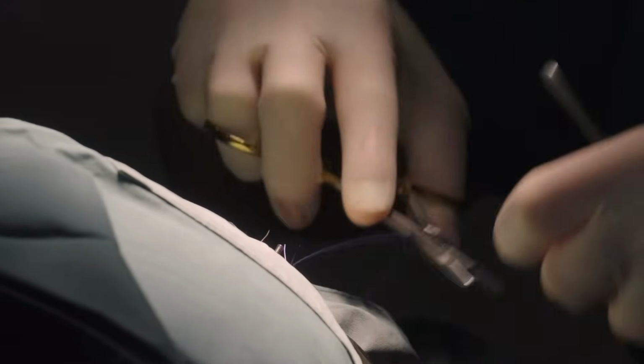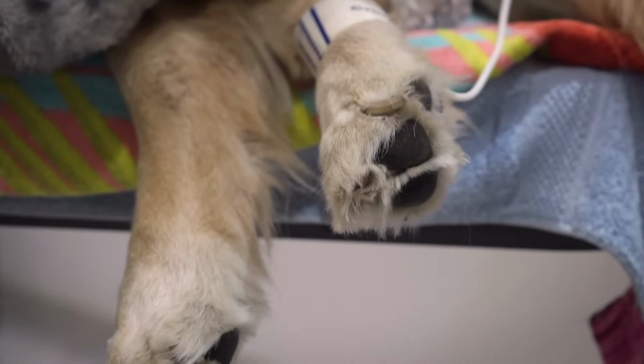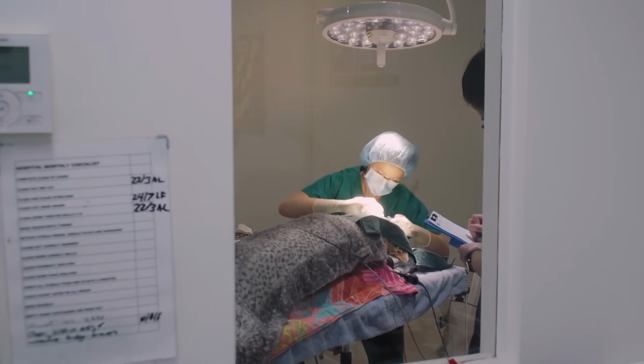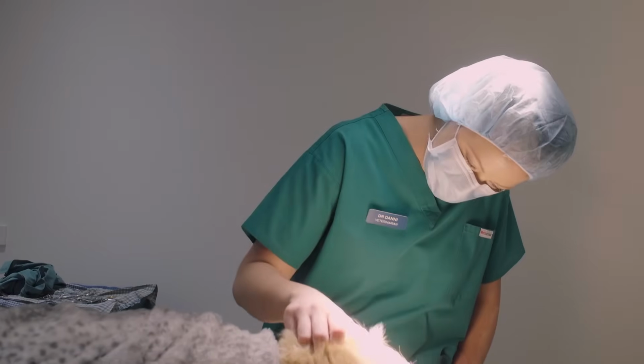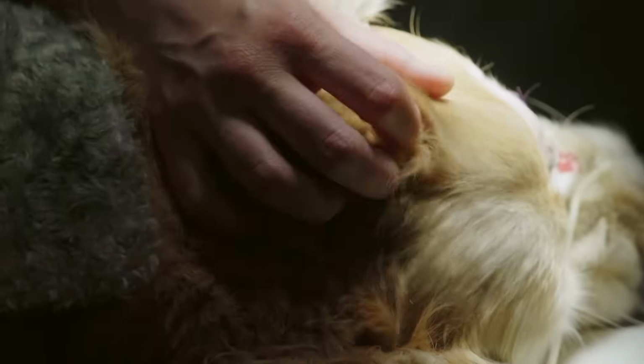So the tricky part's all done. Just a few more stitches to go, and then you'll be as handsome as ever, little Dougie. Fingers crossed Doug doesn't get any more growth like this. Golden Retrievers are quite prone to getting growth on their eyelid, so we'll have to keep a close watch on that in the future. Oh, Doug. Hey, you sleep that off now, mate. You'll be as good as new.